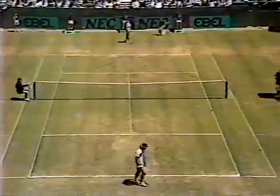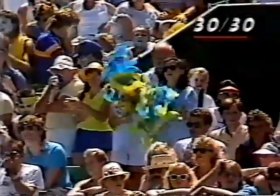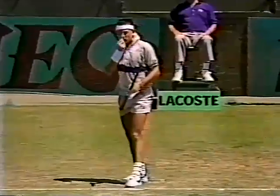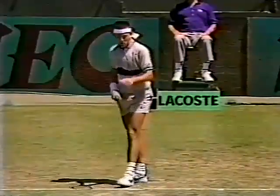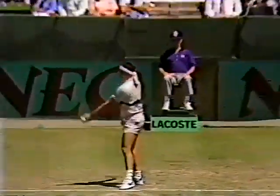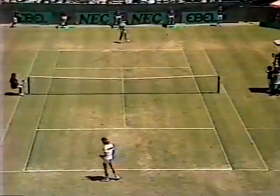15-30. 30-all. A little bit of a tactical error there, trading ground strokes from the baseline. It's Paul McNamee's downfall, was trying to hit winners from behind the baseline. Just to keep the pressure up by coming in. 40-30.